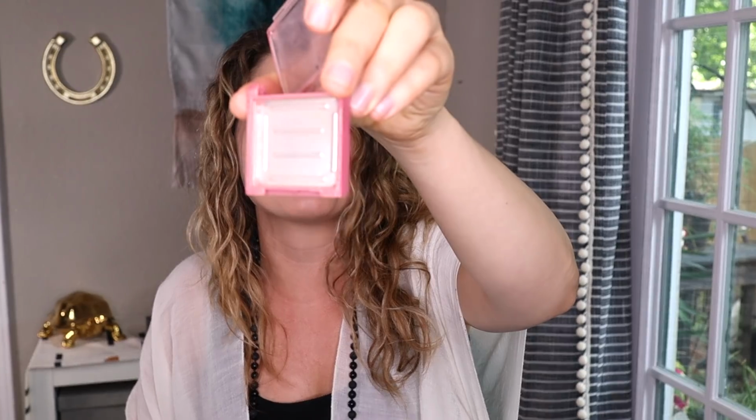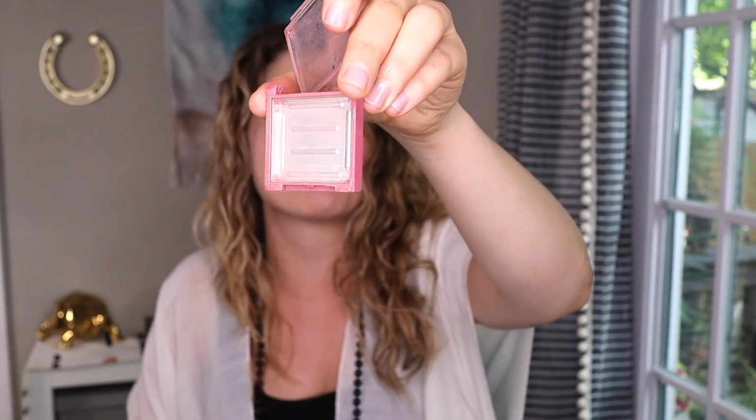I must have had this thing for 5 years, which is really disgusting, right? When you think about it, you're not supposed to have things that long. It says 12 months on the container, but it took me about 4 years of using the sucker regularly to get it to pan. And I just feel a very, very astute sense of accomplishment that I actually got through this much blush. And you can see it's pretty big. So yeah, happy to see this one go too.